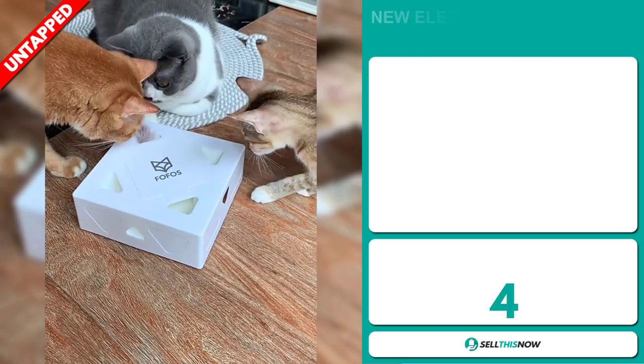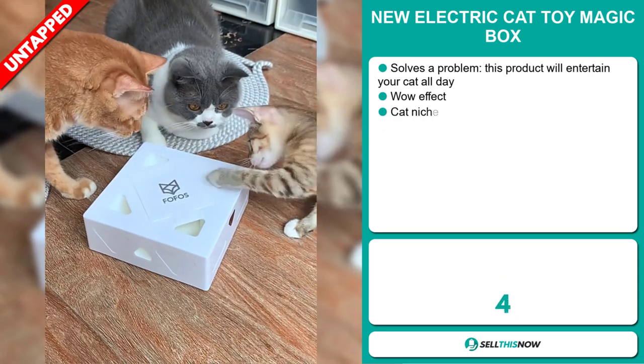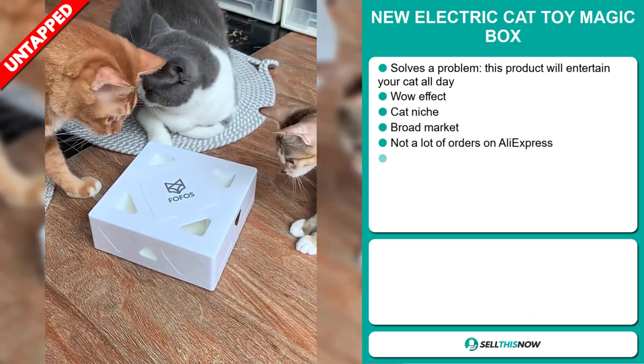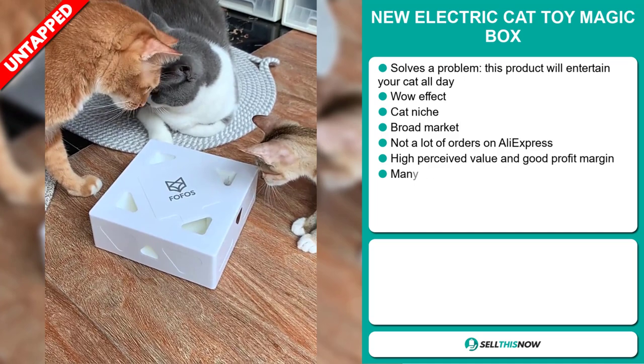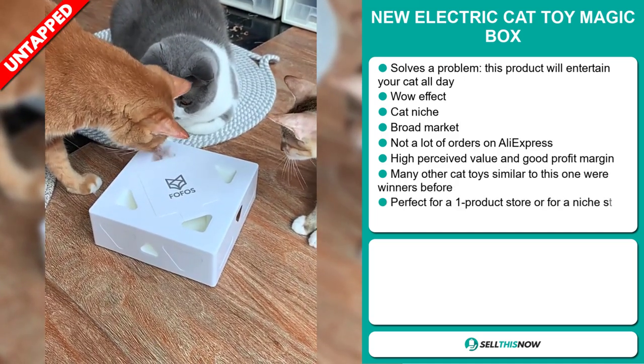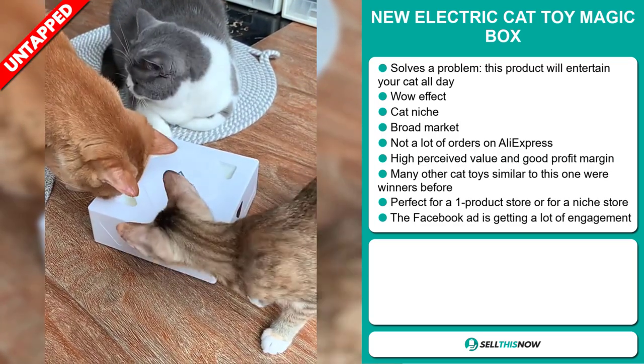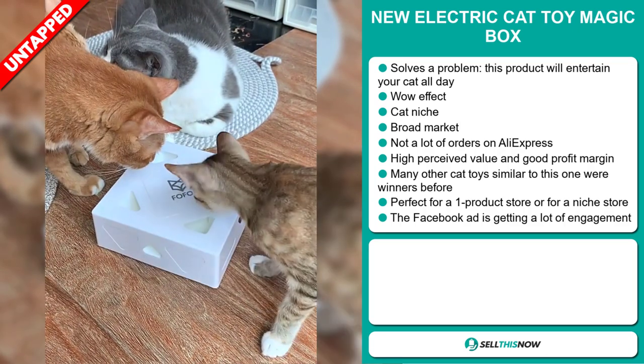Our next product is the new electric cat toy magic box. Now this is a problem solver. This product will entertain your cat all day. It definitely has that wow effect and it falls under the cat niche market. And we also think that this item has a broad market base. And we also think it has a lot of untapped potential.